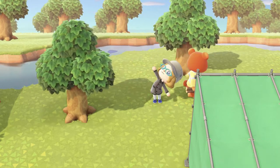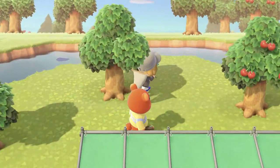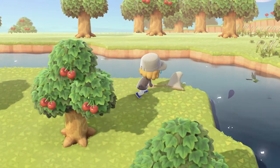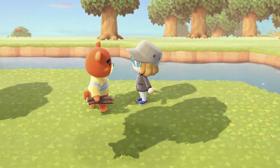Also, I have the tool ring. I got that in the previous video, but I'm showing it off again because I think it's real cool, and I like it. Come here, dragonfly. Oh. Well, fine then. I'll just talk to this bear.